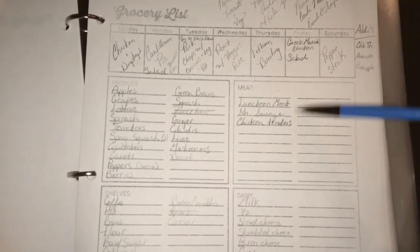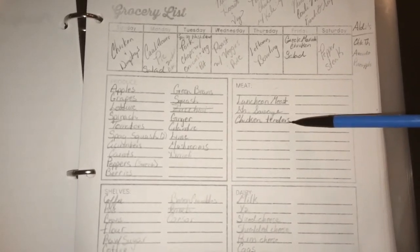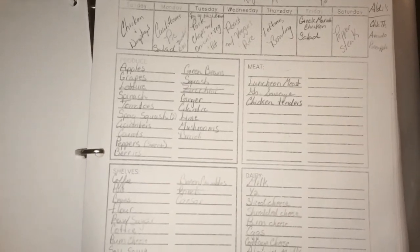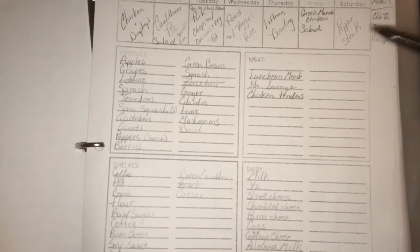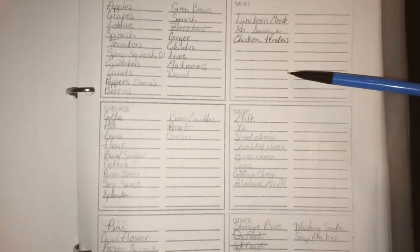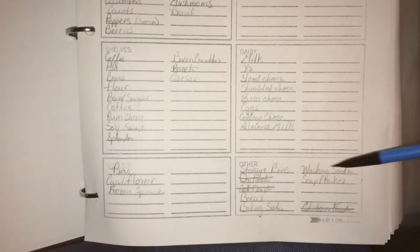Our freezers are really stocked, but I do want to get some chicken tender meat so that I can grill it, because Jaden's wanting to take grilled chicken Caesar salads in his lunch to school. So I will pick him up some of those because I know I don't have any in the freezer. And then these are just the other ingredients I know I need off the top of my head.